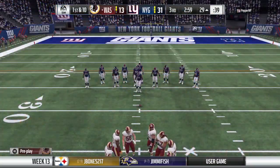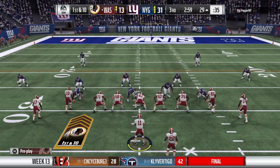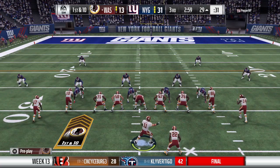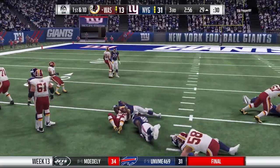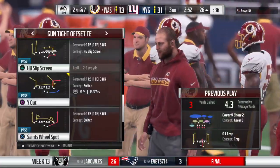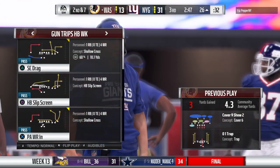And they'll start this drive with very good field position. Hurry up, here we go. Patriots, they try to fire up the running game with Martin. And he'll take this down just shy of the 25-yard line. Give him 3 on first down. It'll set up a 2nd and 7.